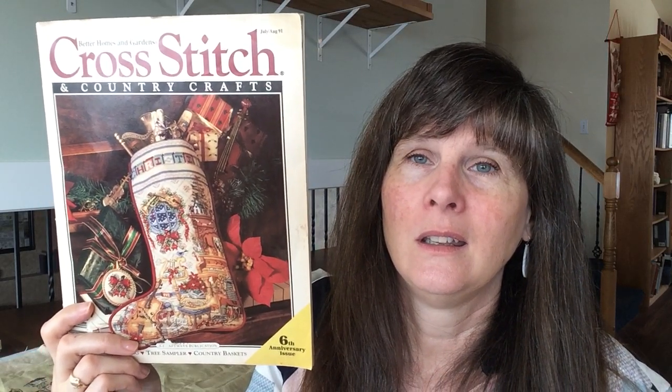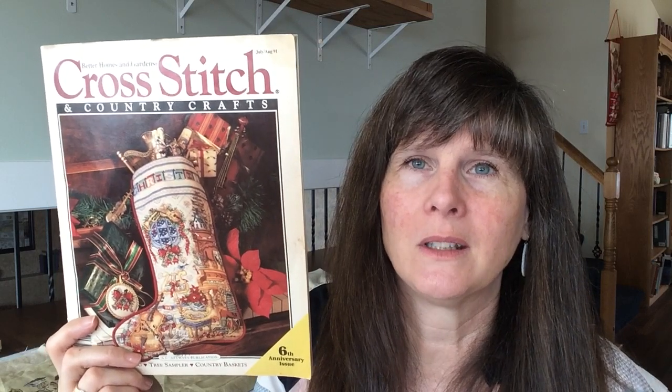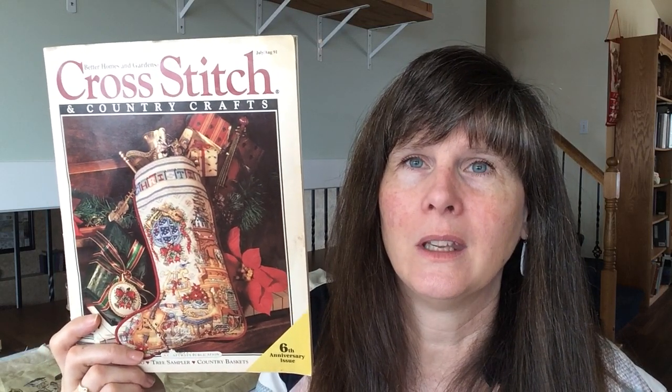Either I stitched it on something like 25 count originally and didn't know it, which doesn't make sense to me either, because I would have had to order that fabric several times as I went through all the kids. I don't know what happened there, but they didn't end up the same size. So I still have some scraps of that fabric left. I need to sit down and actually count it and see if it is 28 count mushroom Lugana or if it's 32 count. Either way, the stockings turned out beautiful. They're just not quite the same size as their husbands', but that is okay.